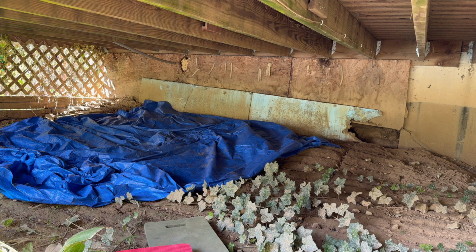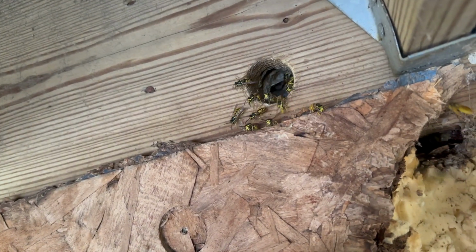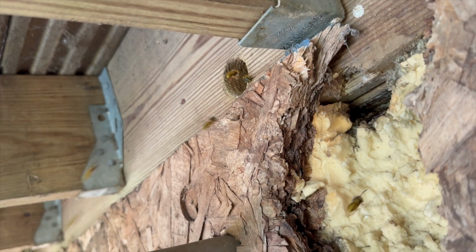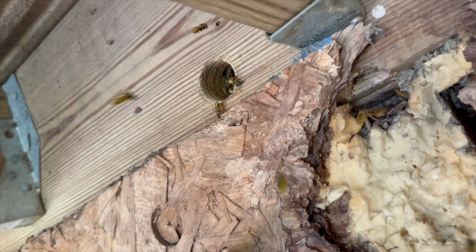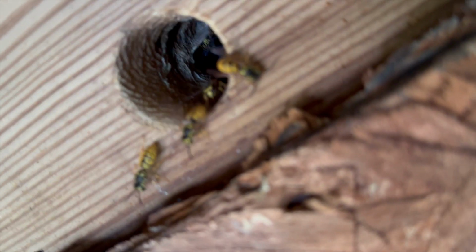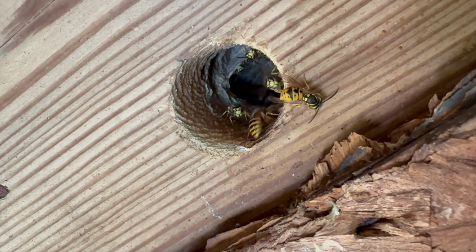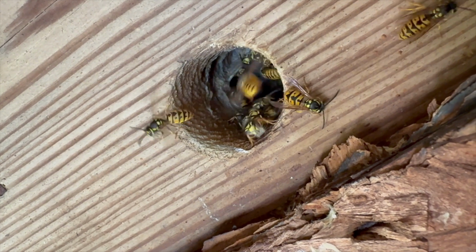All right, let's take you in there. So we got two very active entrances here. This is the kind of job that'll be very close proximity with thousands of wasps. Looks like Vespula germanica, which is German Yellowjacket.